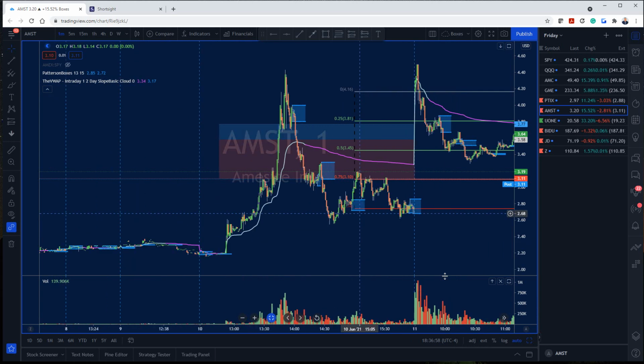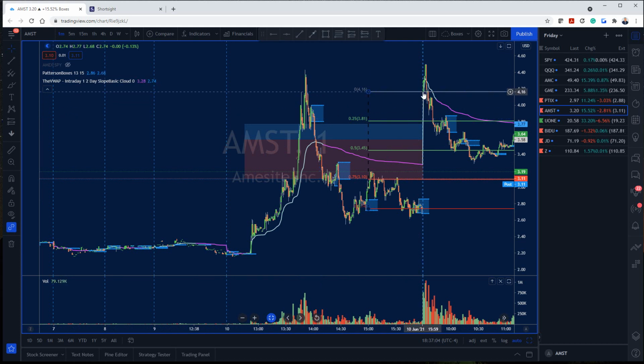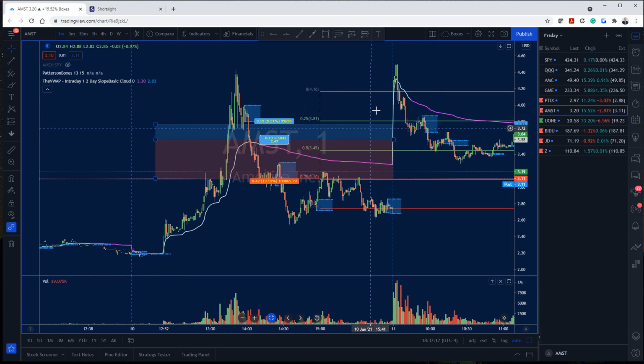Right off the bat, we open here, it gaps up and immediately rejects on a 1 million share candle. So basically, by the close of this candle, we had about 3 million shares that went nowhere. Do you understand that? It's really important. That's almost 50% of the pre-market volume. So 3 million shares of a 20 million float went nowhere.